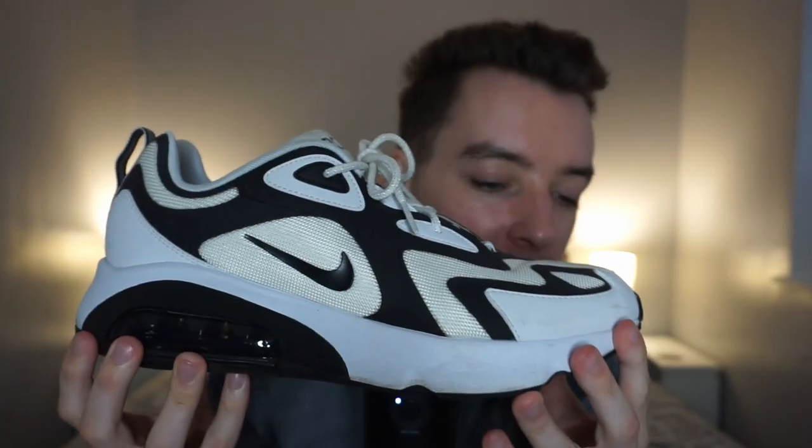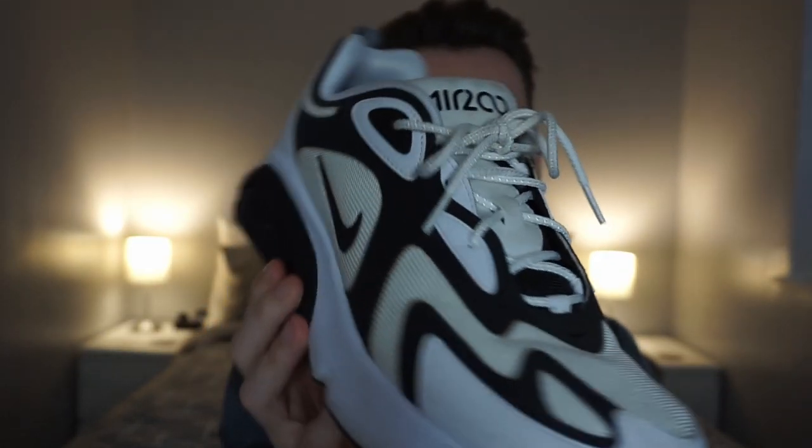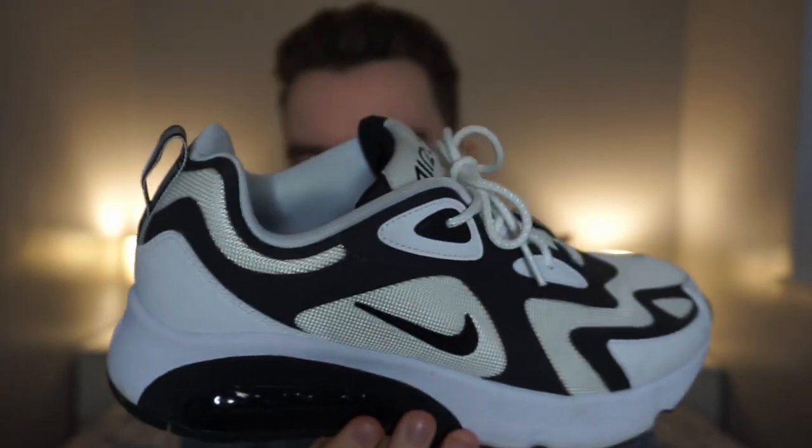Okay, so to completely contrast Vans, up next we have another pair of Nike Air Maxes, and these are one of my favorite pairs of shoes. That's mainly because I'm a huge fan of big clunky shoes. And that is the Nike Air Max 200s. What a design on these. Now, I feel like a lot of you right now might be like, what on earth? They do not look nice at all. But I think they're fire.